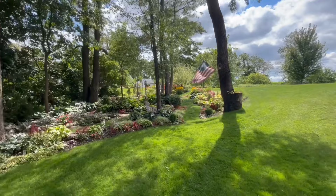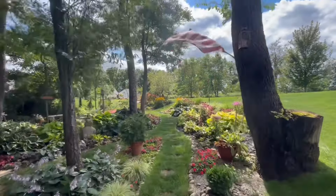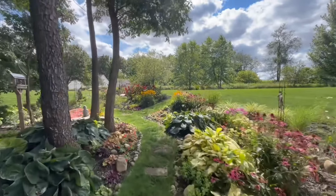So we're going to head up to the island bed and get the birch trees trimmed up.